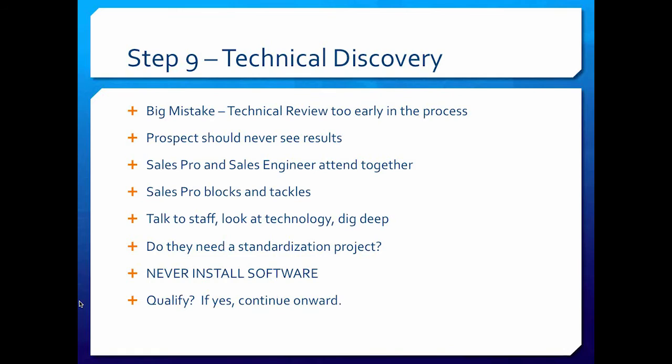Dig deep. Hey, do they need a scan project? When you're walking around, they may have a whole bunch of Windows XP machines here that need to be upgraded. Make note of that. Talk about the business benefits of that kind of stuff later.